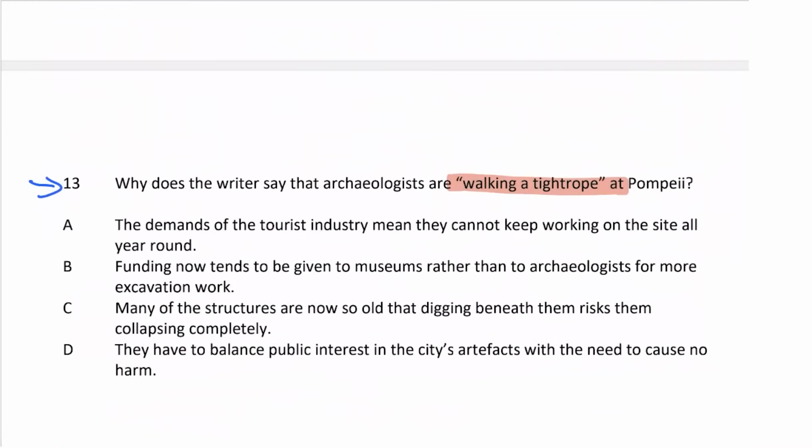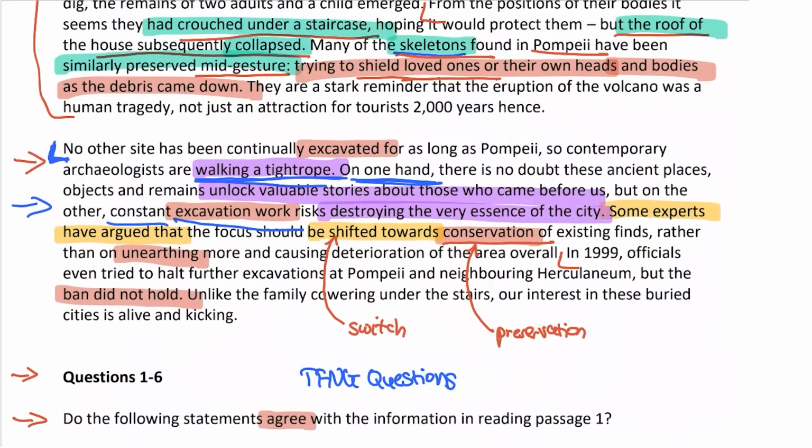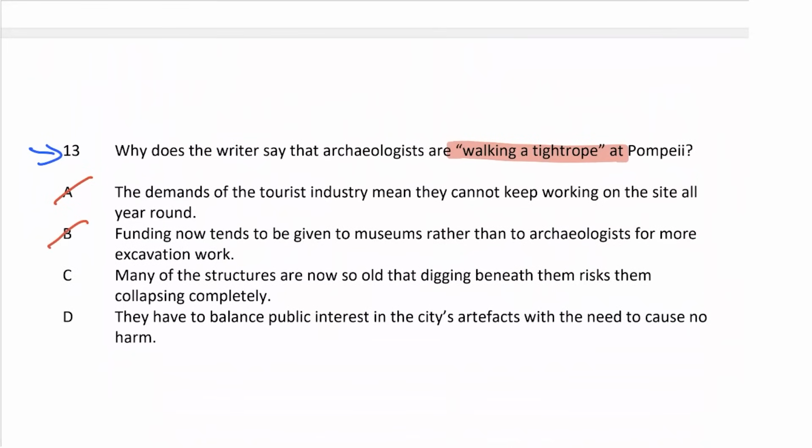What do they say? The demands of the tourist industry mean they cannot keep working on the site all year round. This is not in the passage. The passage doesn't talk about the tourist industry and doesn't say that that's why they can't keep working on the site all year round. So answer choice A is out. B, funding now tends to be given to museums rather than to archaeologists for more excavation work. This is not in the passage. If you have a closer look at this paragraph, you can see that the paragraph doesn't say that. There is nothing about museums receiving funding here. So this is out as well.